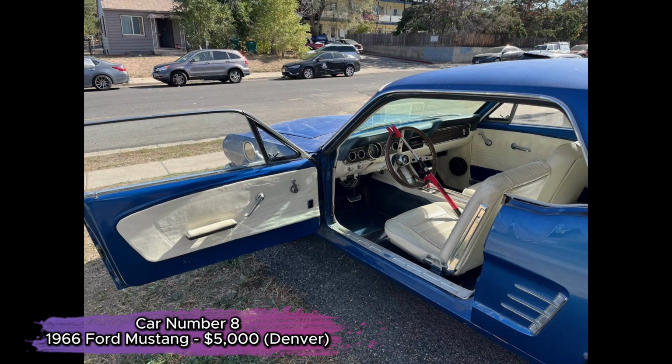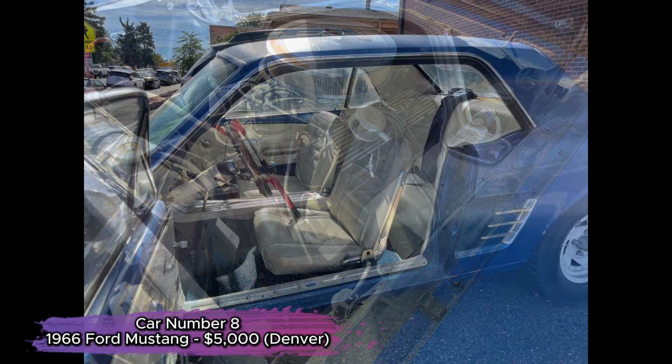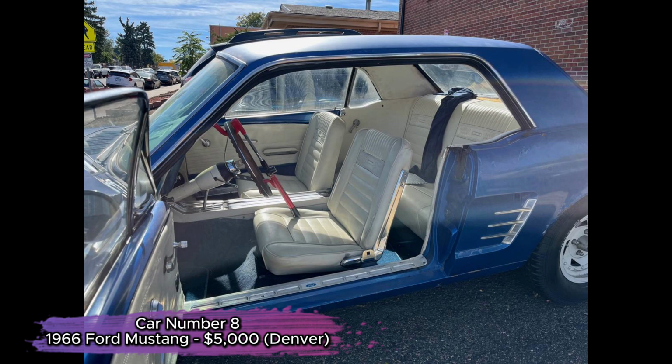While it's currently not running due to a seized starting system, it's mechanically and cosmetically in good shape. Located near downtown Denver, the seller is open to serious cash offers on this classic pony car project.